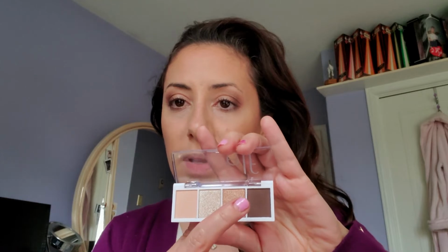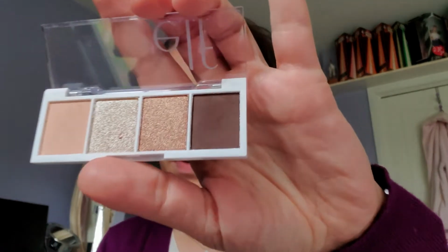That's really nice. And we're gonna go now into the two shimmers. So I'm gonna put this one all over my lid. Let's put a little closer. Just gonna pick it up with my index finger. And I'm just looking in the mirror here, patting it on.